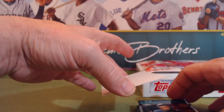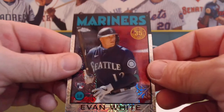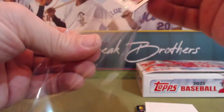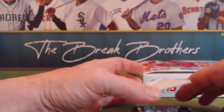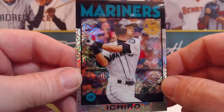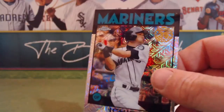Next one up, of Seattle. That goes out to Mike. We have an Evan White. Nice rookie one there. Third of four is going right back to Mike and the Mariners. Ichiro. That's a sweet one as well. Great refractor. Nice colors. 35th anniversary.